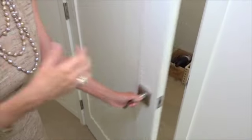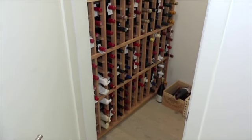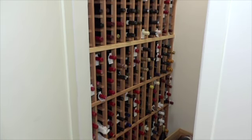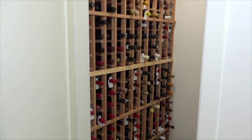Michael, we didn't need a second closet, but we really did need the wine cellar. So it's got a breeze air. It's really temperature controlled. It's 528 bottles. We go through quite a bit. So it keeps refilling itself.